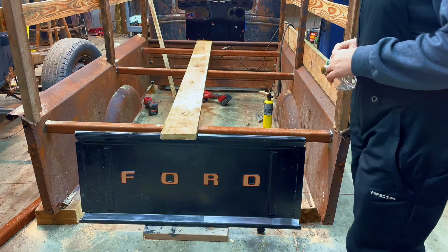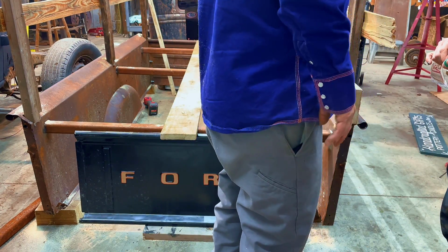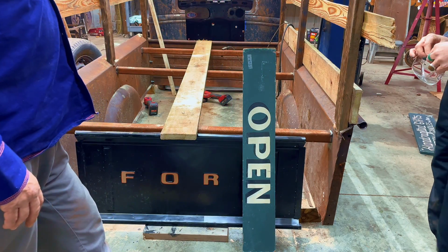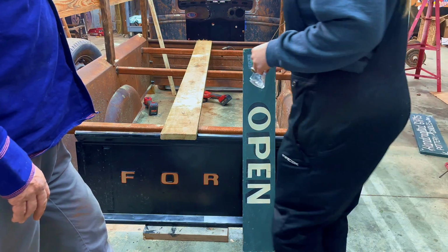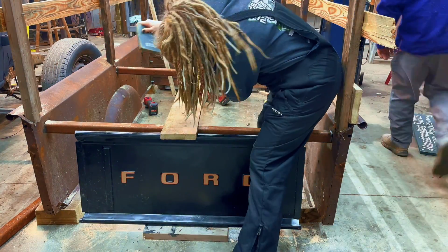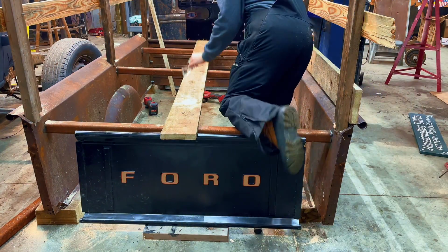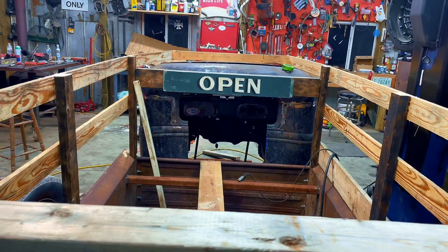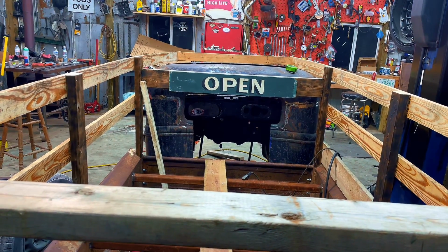I almost thought about putting the open sign up there where the cab's open. Yeah, I think that would be good. And then people would be like, we get it now. So, what do you think? You want me to hold it up there so you can see? I'll screw it. I think it would look good there. That's our first decoration. The old open sign.